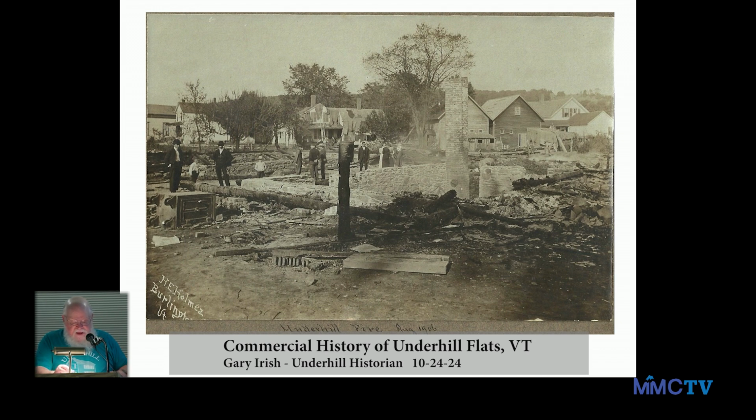Sadly, at about 11 a.m. on August 11th, 1906, in a house just to the left out of this picture, an oil stove exploded and caught the house afire, in the home of Dr. Walter Grace. And the fire spread next door to Dr. Ney's house, then next door to the drugstore, then next door to the Methodist Church. That had a slate roof on it, so they thought that that was going to probably save it. Well, it didn't. And it spread from there next door to the Grange Hall.